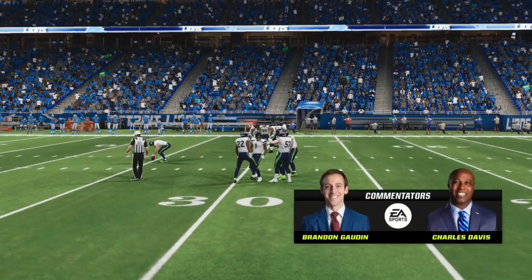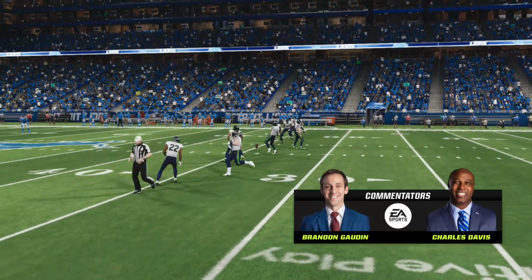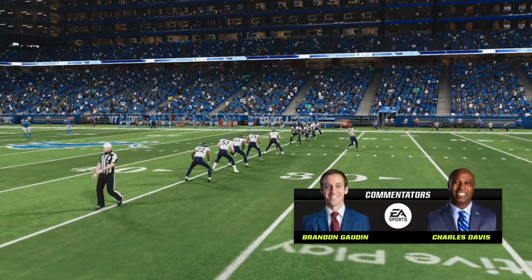Along with Charles Davis, I'm Brandon Gauden. And Charles, we look at this Lions team entering play. Now, losers their last time out, so they'll look to make amends.